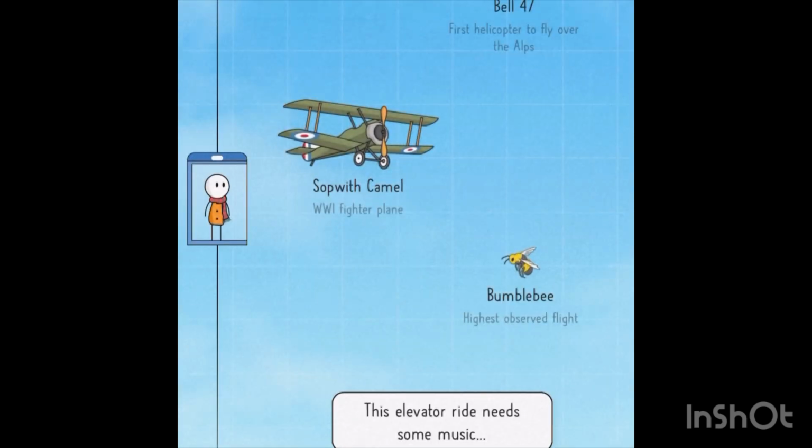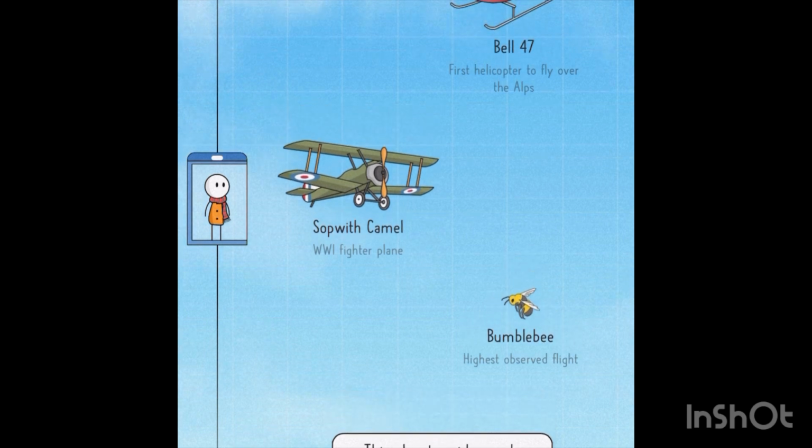Yep, it's on. Okay, now we got to the point where Bumblebee goes. Highest observed flight. And now we got the point where Sopwith Camel goes. WWI Fighter Plane. Ooh, dangerous. Next we got Bell 47. Okay. We got to the point where Bell 47 goes. First helicopter to fly over the Alps.